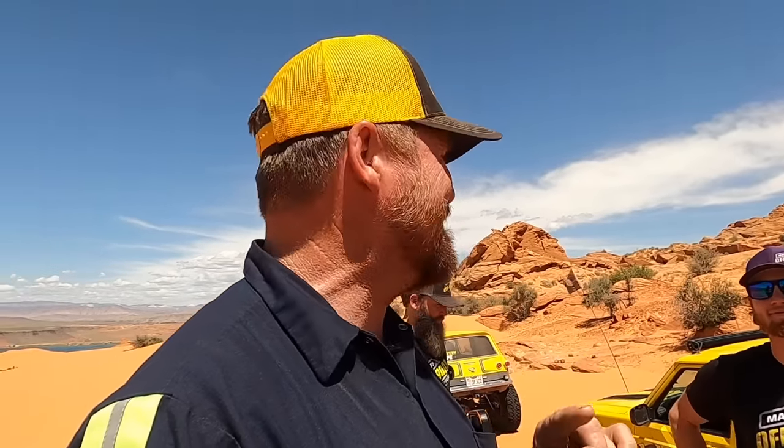But to be fair, there's more money in one corner of the suspension on that car than the entire suspension on this car. So we might be changing that here pretty quick.